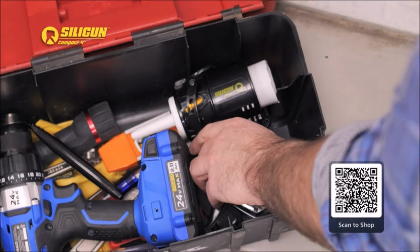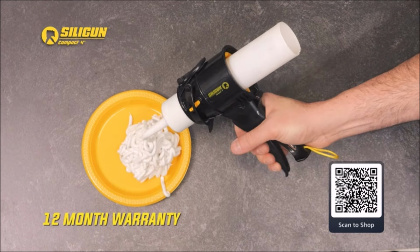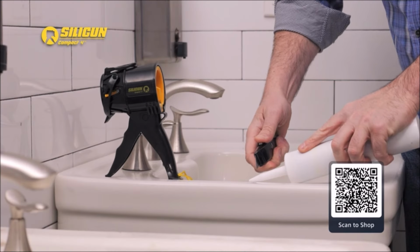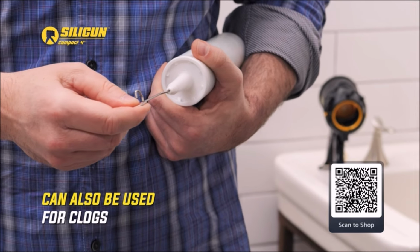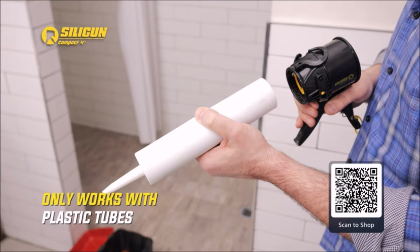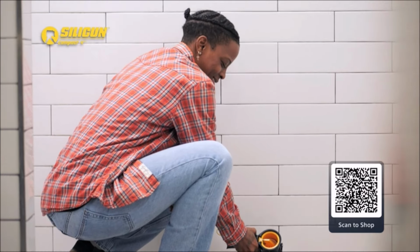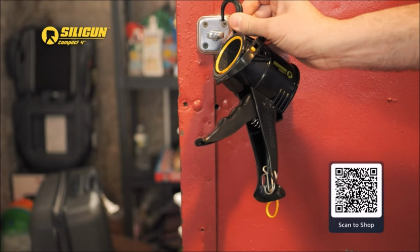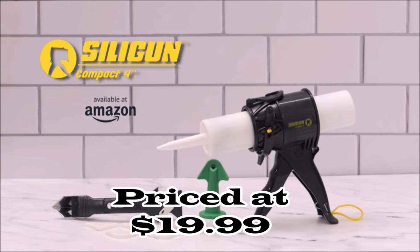In terms of efficiency, the Silicon delivers powerful dispensing with a 12-to-1 thrust ratio, allowing it to deliver a thick bead of caulk while still offering precise application thanks to its sensitive trigger. Plus, it works with all standard 10-ounce tubes, 310 milliliters, making it suitable for use with latex, acrylic, silicone caulks, and more. Overall, the Silicon Compact Caulking Gun is a must-have tool for any DIY enthusiast or professional contractor looking for a compact, efficient, and mess-free solution for their caulking projects.